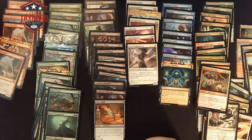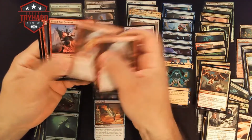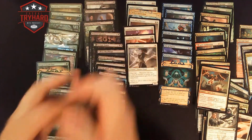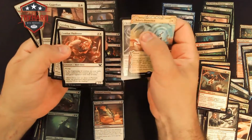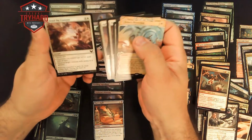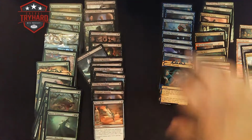Alright, it's pretty obvious that I don't think we're going to be red with our 7 red cards or white with our 6 white cards. But I don't think there's anything worth splashing red for here. Nope. But it might be worth splashing white for Teferi's Protection. Actually, I don't think it's worth splashing white for Teferi's Protection now that I think about it. It's probably a lot better in a multiplayer game.